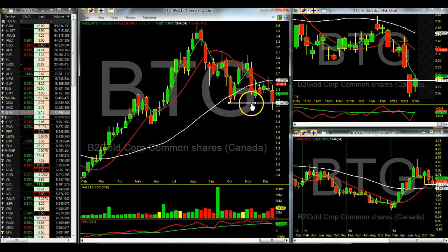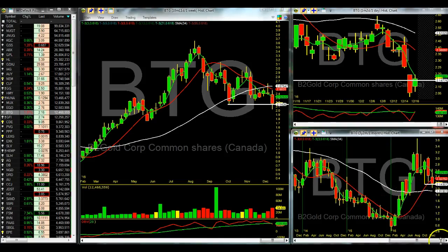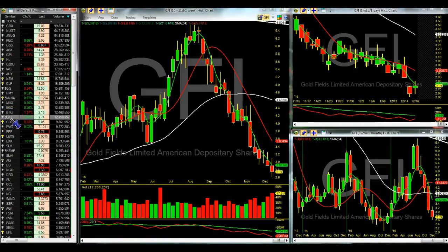And it looks like it did retrace back above, or it matched previous lows. So look for previous low breaks on the downside. Maybe pick something up on an extension bar coming down into 2. Support level. GFI.